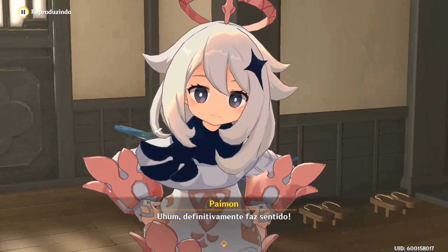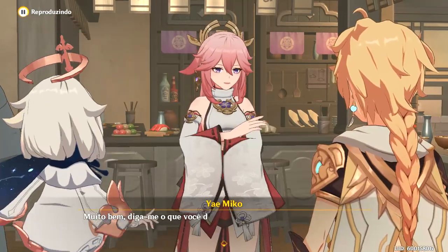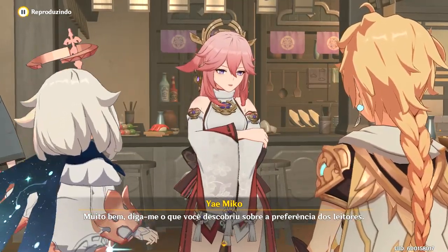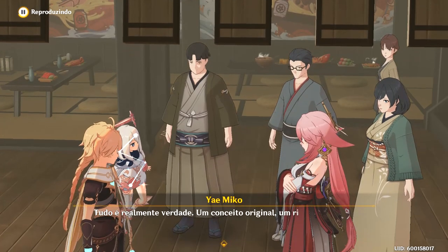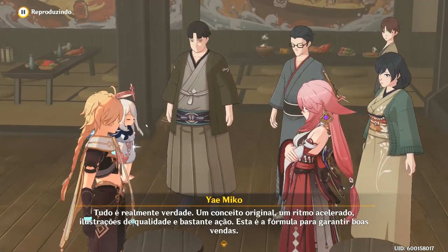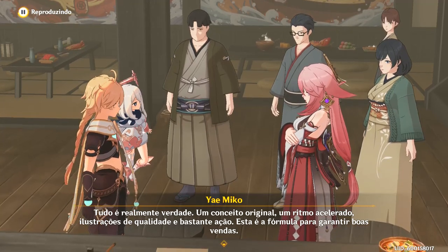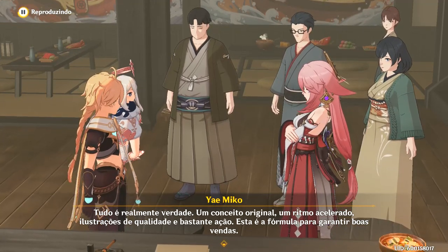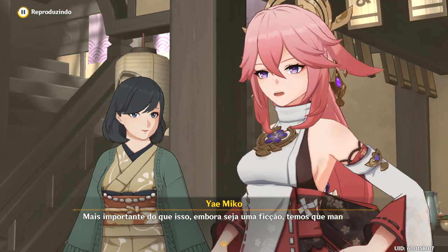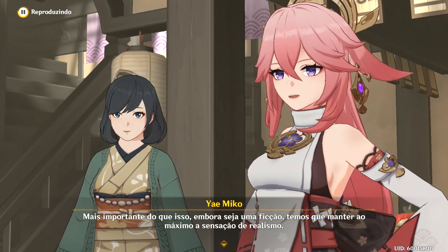Uh-huh. It definitely makes sense. Now then, tell me what you found out about readers' preferences. All very true. An original core concept, a fast pace, quality illustrations, and lots of action. This is the formula that will guarantee good sales numbers. More importantly than that, even though it's a work of fiction, we have to deliver a sense of realism.